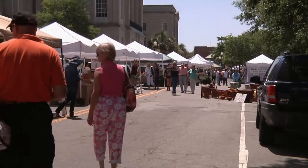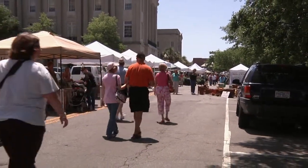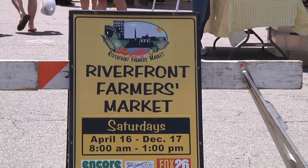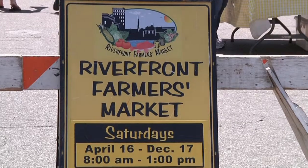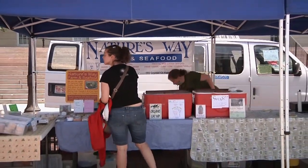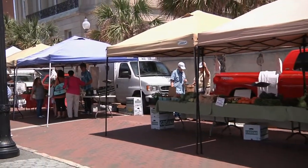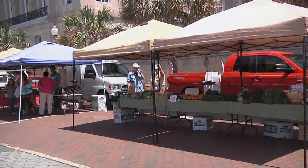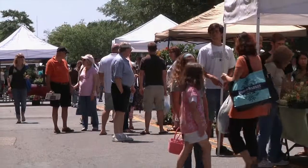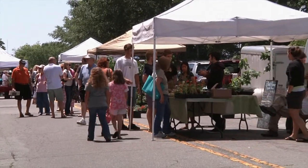For 9 months of the year, between April and December, on Saturday mornings, a 2-block area of North Water Street in front of the federal courthouse in downtown Wilmington is transformed into the Riverfront Farmers Market from 8 until 1. Growers and artists primarily from New Hanover, Brunswick, and Pender counties set up tables with tent covers in this curbside market situated along the scenic Cape Fear River. Each week it attracts a growing number of locals who wish to purchase vegetables and fruits directly from the local farmers and producers.